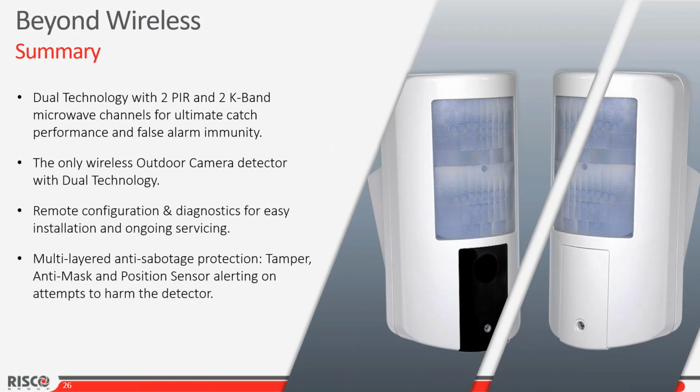So to summarize Beyond, it is a dual technology with 2 PIRs and 2 K-band microwave channels for ultimate false alarm immunity, compared to most wireless outdoor detectors in the market, which are only PIR detectors. It is the only wireless outdoor camera detector with dual technology. All the other outdoor camera detectors are PIR only.